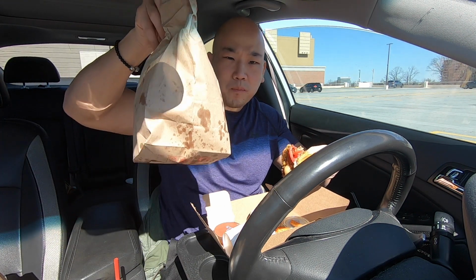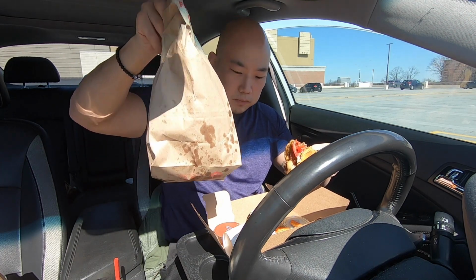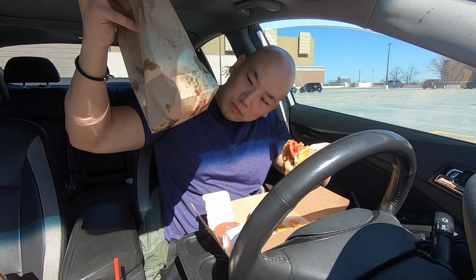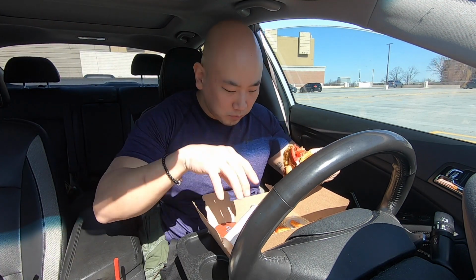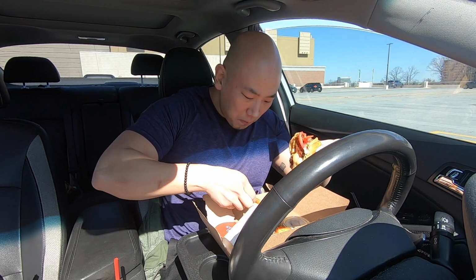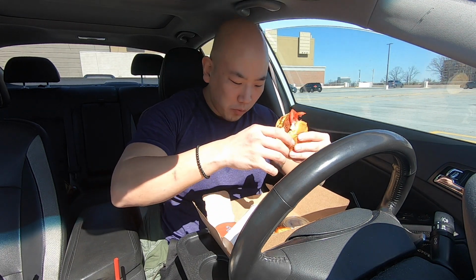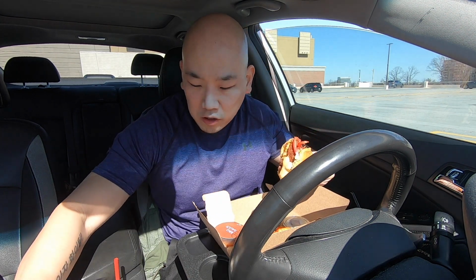And of course I got a huge, this is the smallest damn fry they have. And this is at least twice the amount of fries contained in this little cup they give you. That's incredible. Oh boy. That's everything good in this world right now.